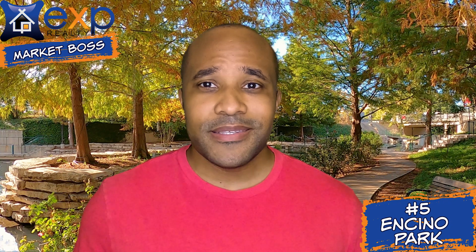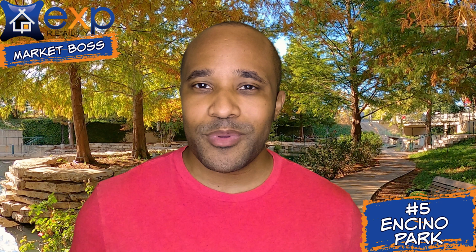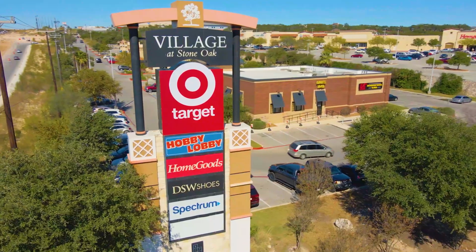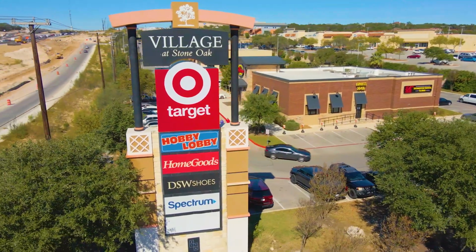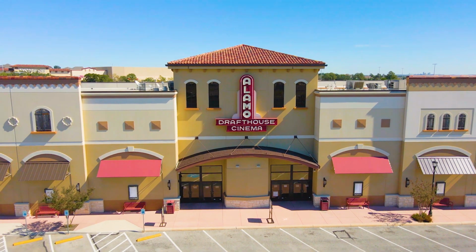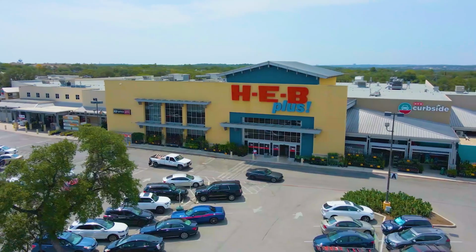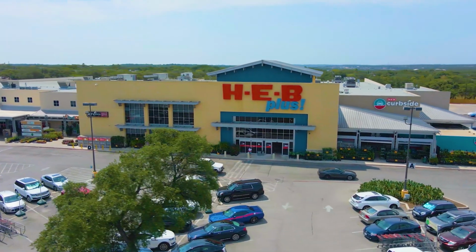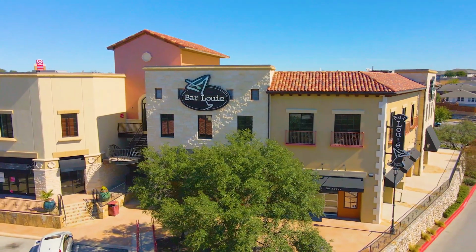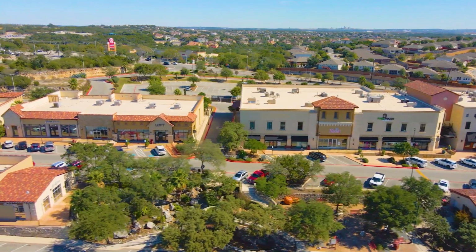You've got all the conveniences and amenities you'd ever need with quick access to the 281 corridor, full of shopping and restaurants and fun stuff to do just a few minutes from your doorstep. The Village of Stone Oak has all kinds of shops and stores for your day-to-day shopping. There's the Alamo Drafthouse Theater, which is one of the coolest movie theater experiences you'll ever have. You've got a Sam's Club right up in there, a really nice HEB Plus just all on the other side of the highway, and a super wide range of restaurants with all kinds of Mexican food, Asian foods, burger joints, barbecue spots, and even a Main Event right down the road.